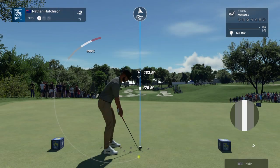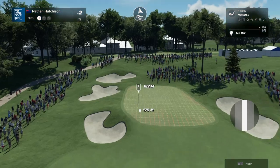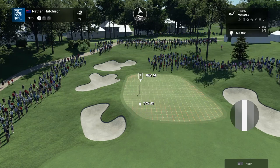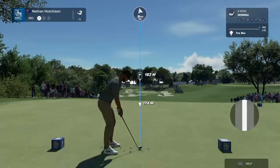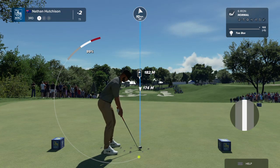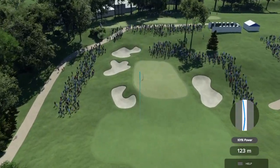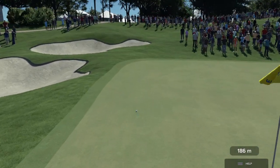The first of our par threes at St. George's Golf and Country Club. Beautiful looking par three. Yes, a narrow green, but very deep bunker surrounding it on both sides. This is a heck of a par three. Going with the six iron here. Oh, that's gone way long. Damn.